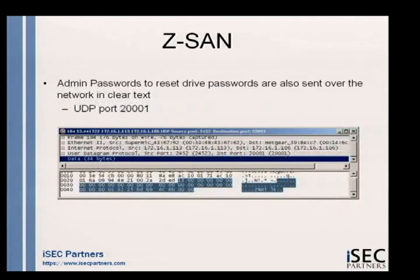But again, if you look at the big boys in terms of storage, some of them are coming around, but some of them aren't. Some of them really push back, saying security is not going to be a problem for us because, again, we use VLANs.